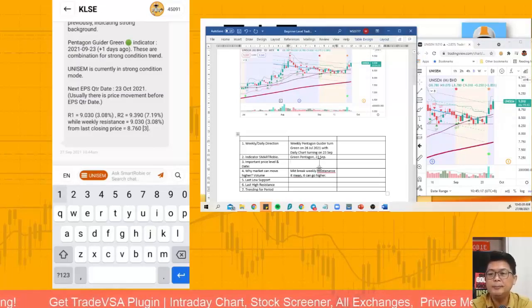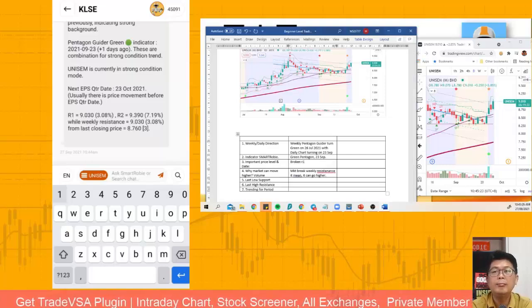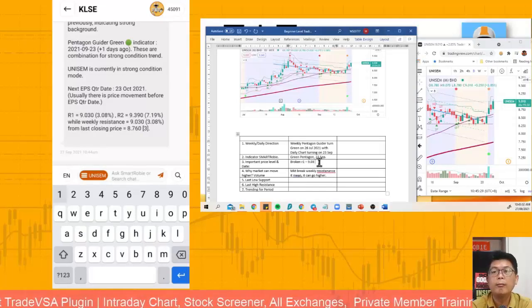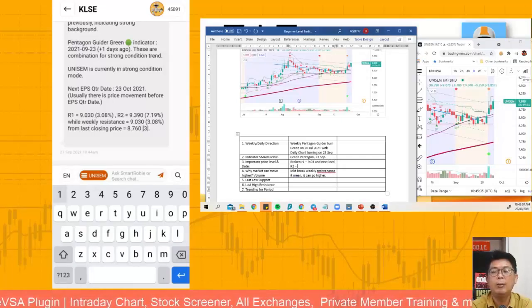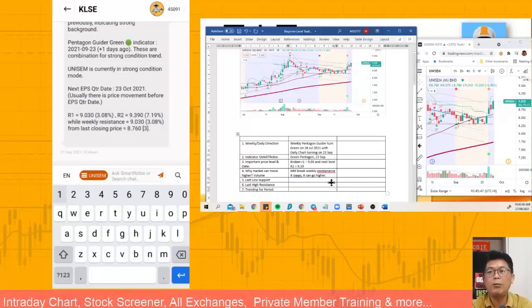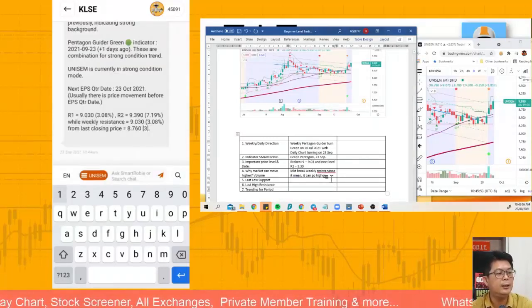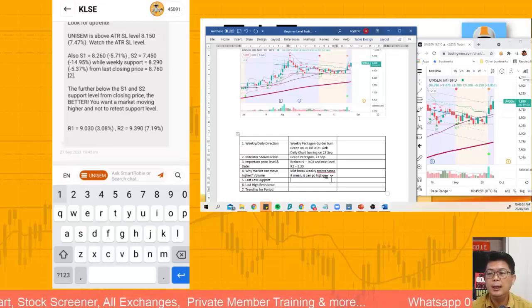So let's look at the important price levels here. Broken R1 at 903, and the next level, R2, at what price? 939. Okay, how do I know 939? I just look over there at the resistance inside here, from the last closing price. If you want to look at the support, basically we are looking at the exit strategy. Click over on the exit strategy, and you can see R1 and R2.